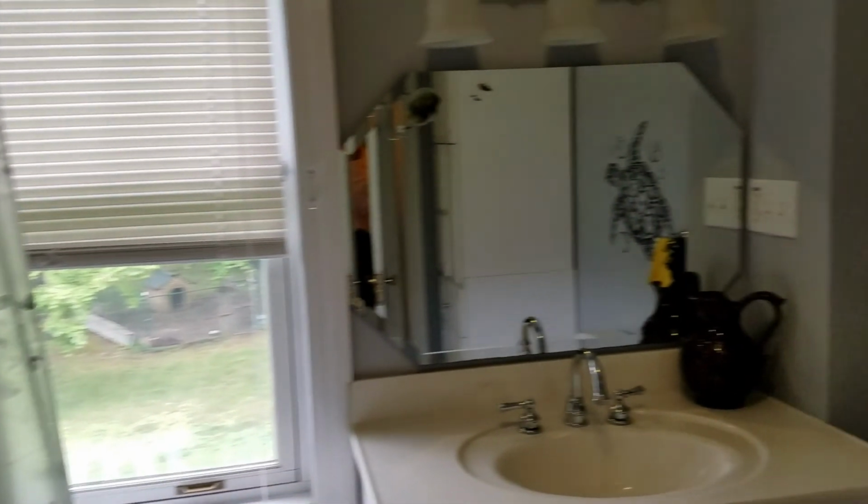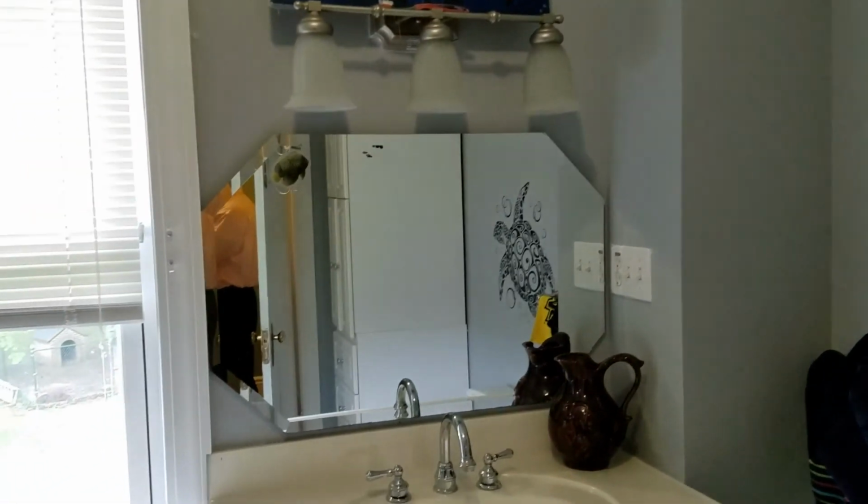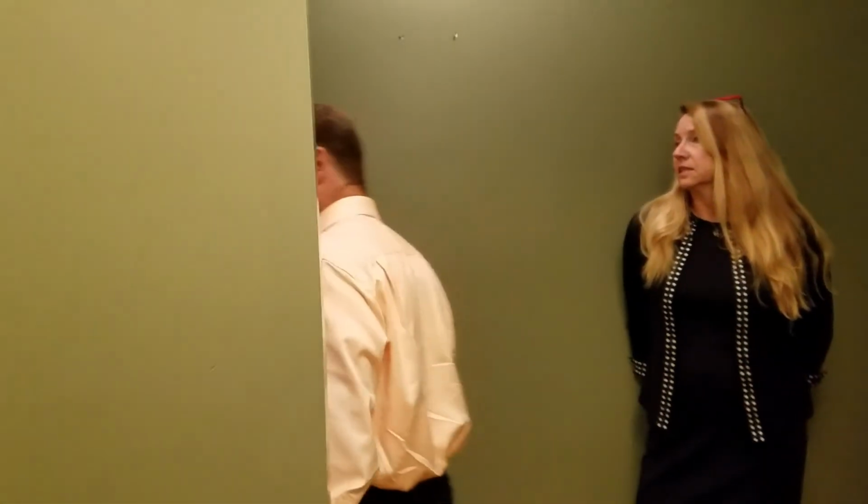Basically, it's not completely original, but for the most part, the exterior and the interior walls have never been touched, other than paint. It's original and it's updated as far as the technical things, such as plumbing and wiring. That's all new. Oh, there's a closet. But like I said, there are doors everywhere. Mystery doors and all kinds of places to just go hang out.